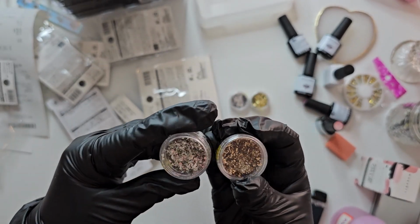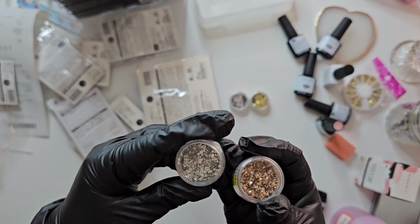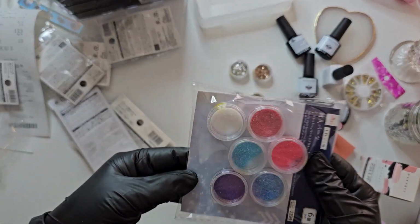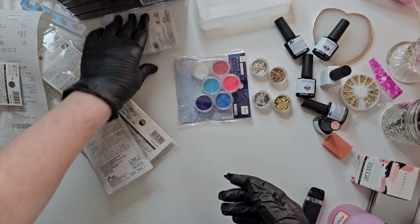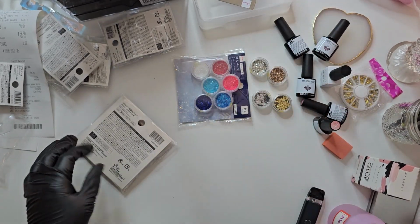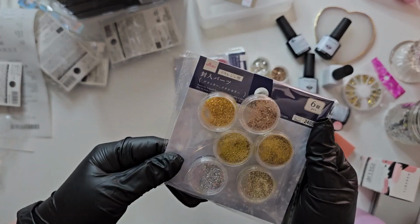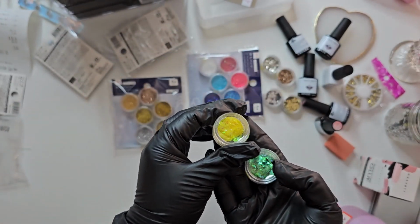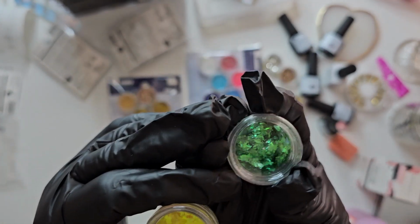This is kind of like chunky, flaky glitter, it looks like, which is cute. And then I've got just some regular kind of glitters that I thought would be really fun. I like the colors a lot. Very spring, and some scissors because they disappear always. And some more glitter because glitter, kind of fun, flaky glitters. I hope that's showing up okay.